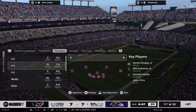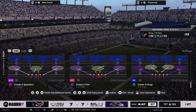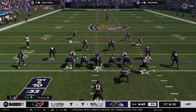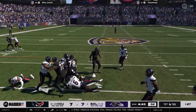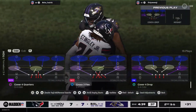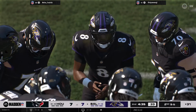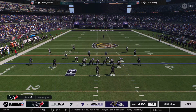The Ravens take over first and 10 at their own 27-yard line. On first down, they'll start the drive with Henry. And pick up 3 or maybe 4. Reed Blankenship coming up from his safety spot to make the stop. It's now second and 6 at the 31.